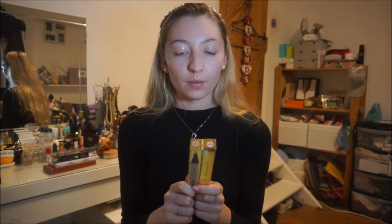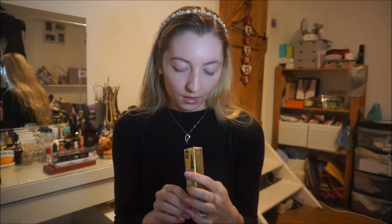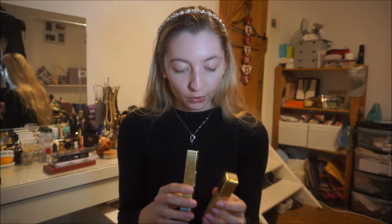Okay, so now I've got the concealers. These are meant to be like the YSL ones. Now the YSL are £26 and these are £2.99. I bought them in two colours. Number 200, which is Savannah, and 100, which is Cashmere, because I wasn't sure which one I'd go for.